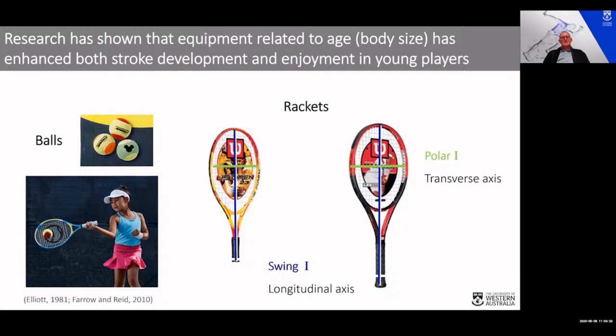And the concept here is that we want the ball to bounce so that it lands at about and is able to be hit at about hip height. So different coefficients of restitution, different bounce heights permit kids to use the same grip and hit the ball in the same impact location over the development pathway.